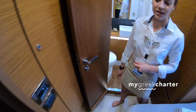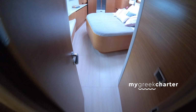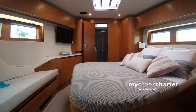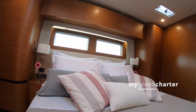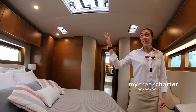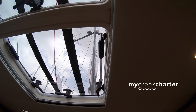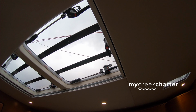Alright, so, time for the master cabin. Take a look at the ceiling. As I told you, you will see the sails from any point of the boat. You won't miss any of it.